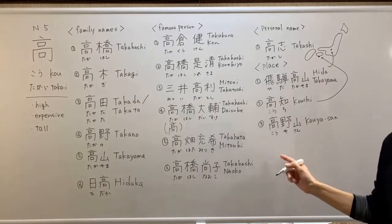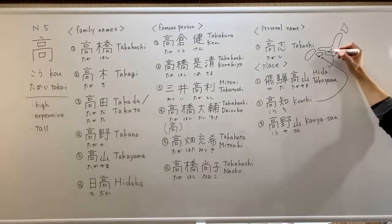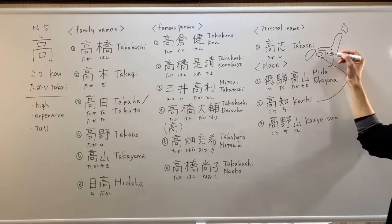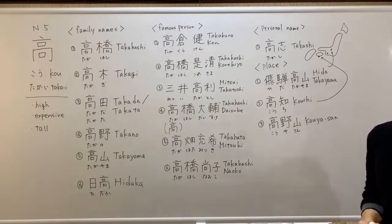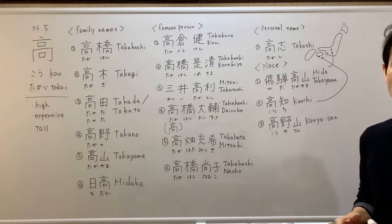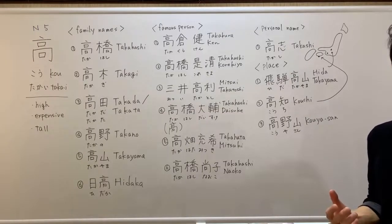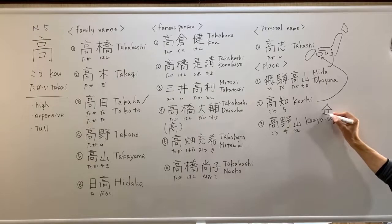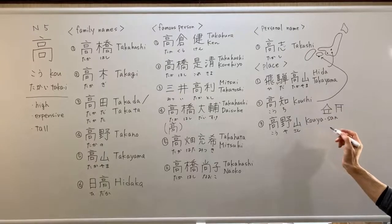Number 3, Koya-san. This is the name of a region deep in the mountains of Wakayama Prefecture. Here is Koya-san. And it has temples and shrines. And it's registered as a World Heritage Site. Right? And the next.